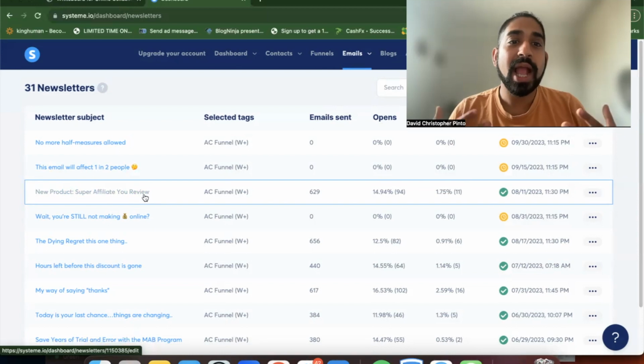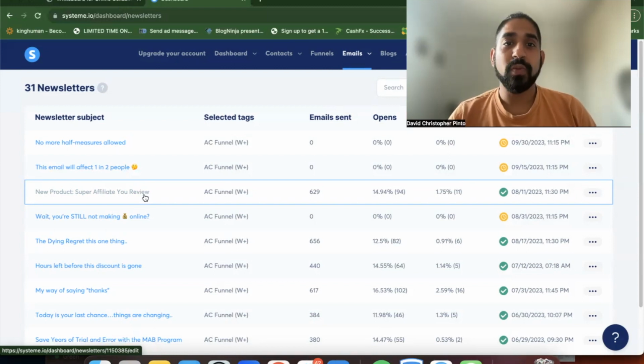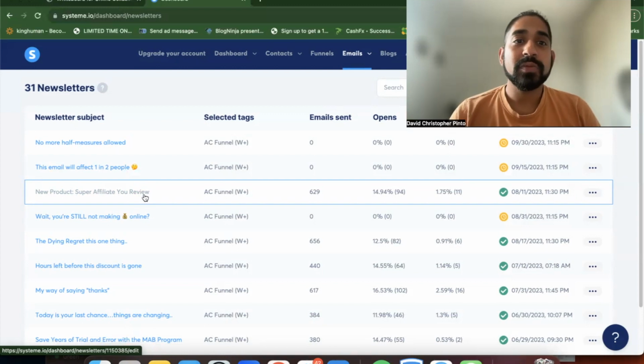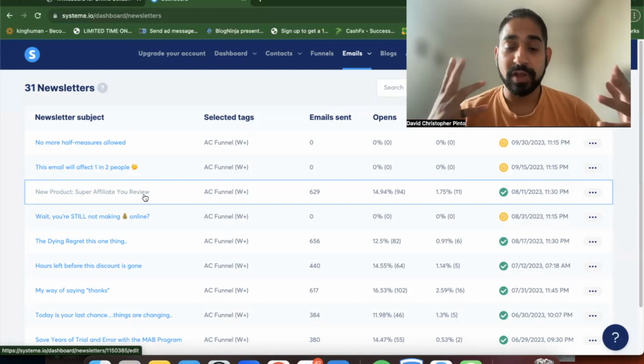But email marketing has to do with not only writing copy, but also the automation behind it, because you can be the best copywriter in the world, but if you don't have the right automation behind it, what's the point? And I believe Systeme.io is the right tool for me in my endeavors. Okay, so in my whole journey.